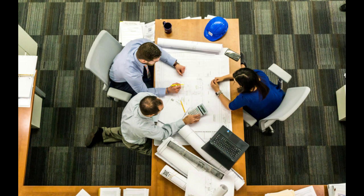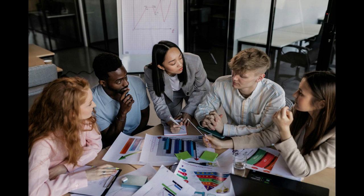5. Build your team. Determine the roles and skills you need in your team, such as marketers, designers, copywriters, and project managers. Hire skilled professionals who are passionate about marketing and aligned with your business values.